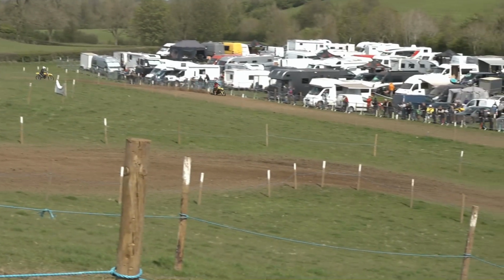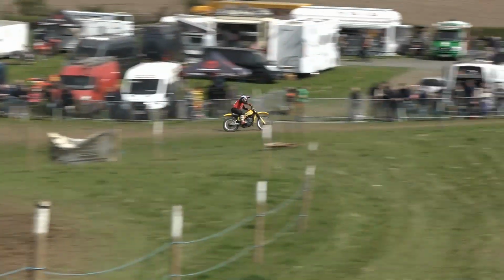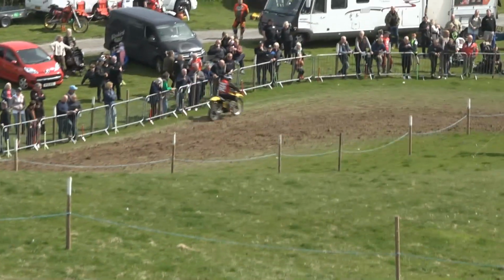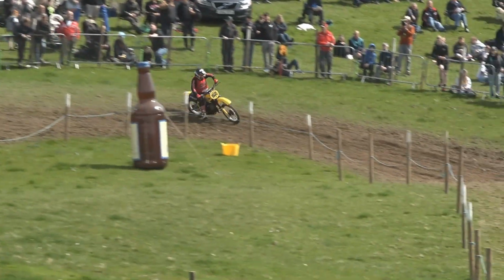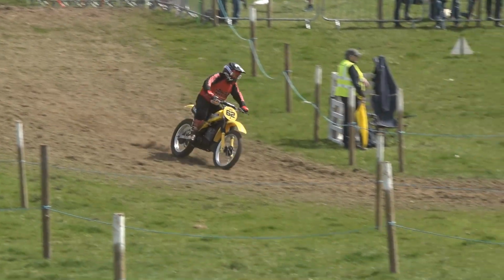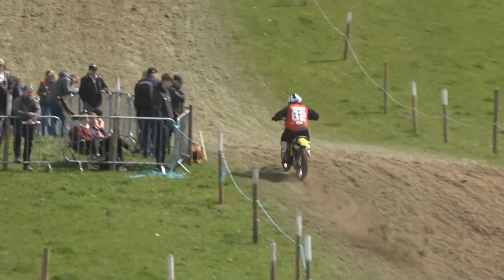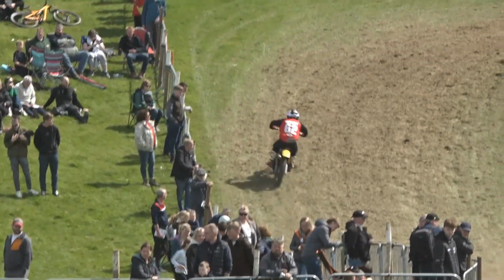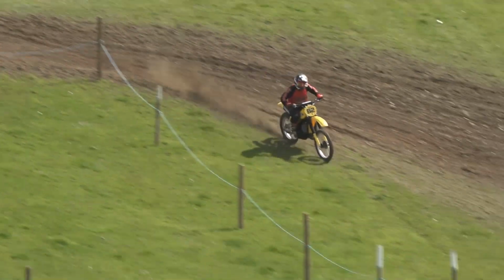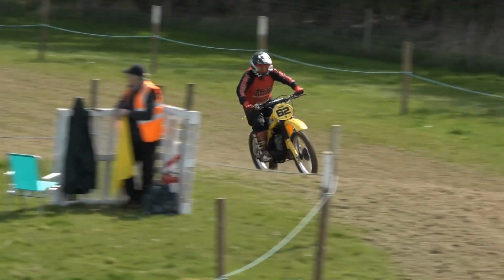But looking back to our race leader, still Chris Woodward, as he makes his way across the line to start his final lap of this race. So this has been quite a comfortable ride by Chris Woodward on the YZ Yamaha. He's more or less led this race from the drop of the gate, so he's looking very comfortable at the front. Still got a decent lead over second place man Tony Barnes, so looks like Chris has got this race in the bag.